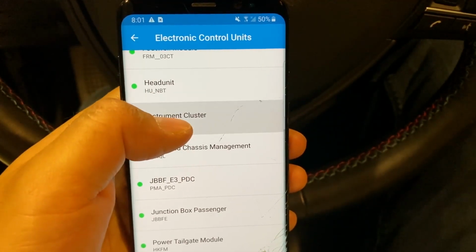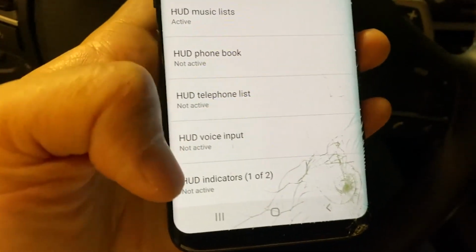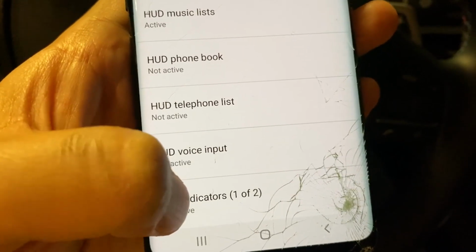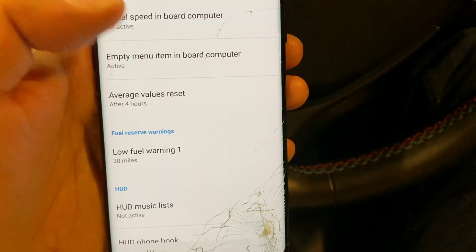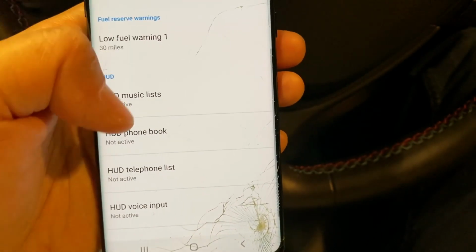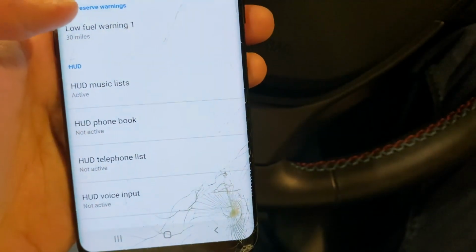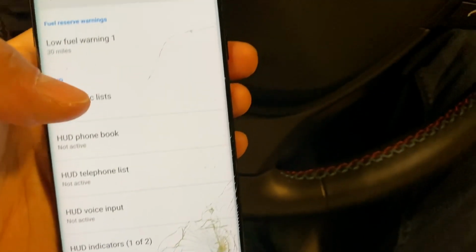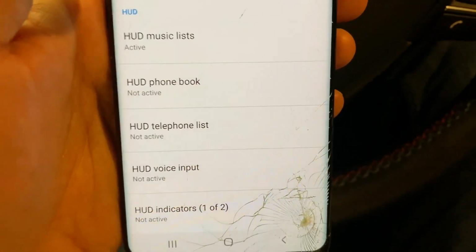So now that we're done with the head unit menu, we're going to go into instrument cluster. There's heads-up display indicators, 1 of 2. That's not active, so we're going to change that to active. And while you're under this menu, you can also select to add the music list to your heads-up display, as well as phone book, voice input, etc. I don't prefer to have that, so I'm going to leave it as not active.